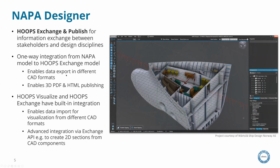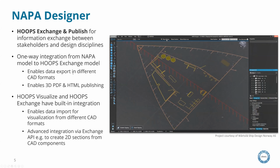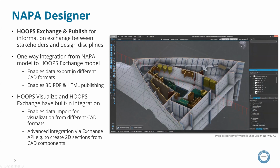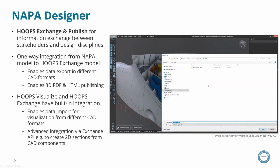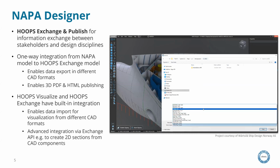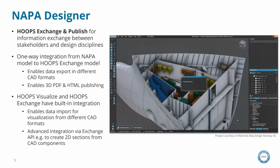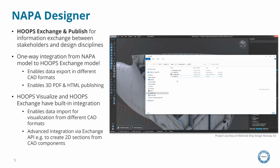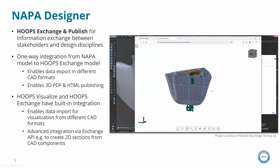At that time, we decided to take into use HOOPS Exchange and HOOPS Publish to solve this kind of information sharing problem between different systems. And a nice thing with the HOOPS technologies is that HOOPS Visualize and HOOPS Exchange have built-in integration, which makes it relatively easy to import CAD components from different formats and visualize them on top of HOOPS Visualize graphics. And then we have developed our own integration or conversion from NAPA geometry model into HOOPS Exchange model, so that we are able to export our geometry into different CAD formats or publish them in 3D PDF or HTML formats by using HOOPS Publish.